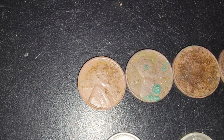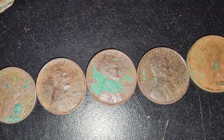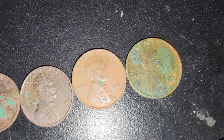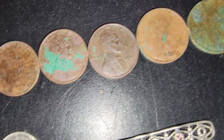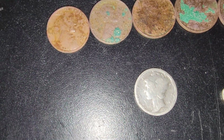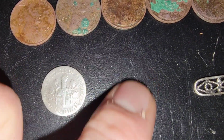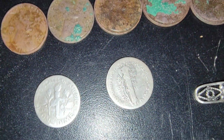Onto the coins, for wheat pennies, I got a 1954, a 1952, a 46, a 45, a 44. The older ones are a 1939 and a 1916. Onto the silver coins, I got a 1946 Rosie, and here's the back of this one with a Denver mint mark on it. A 1926 Merc as well. This one was super shallow. No mint mark on this one.